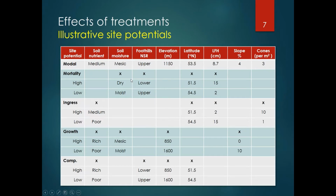And so, just to get, well, I'll quickly go through these to make sure you've got the idea. What we're saying is that, for example, site potential for the mortality of planting stock is worst on the drier but more organic soils in the southern lower foothills, and is less on moist but mineral soils as you go north and up into the upper foothills.